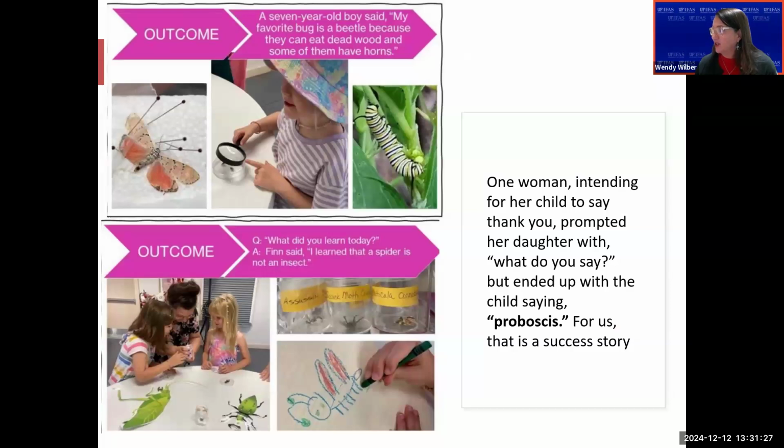And so some great pictures here. A 7-year-old boy said, my favorite bug is a beetle because they can eat dead wood and some of them have horns. And this person said, I learned that a spider is not an insect. And this is the best story.